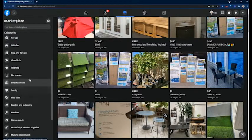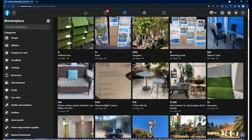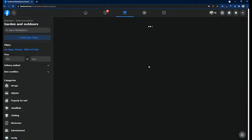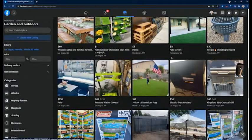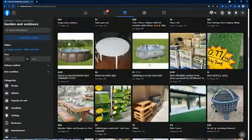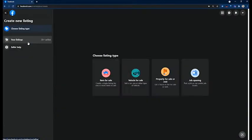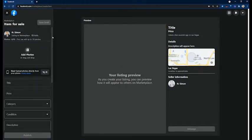First, what I want to be able to share is the best category for anyone starting in, especially out here in Las Vegas. You guys can see I'm out in Las Vegas, is the garden and outdoors. It's a great category. I would start here and start finding products to sell in this category. Okay. Next thing I want to show you guys is just how to create a listing. Very, very simple. We go right here to create new listing, and then you hit item for sale. And then we can start that process.